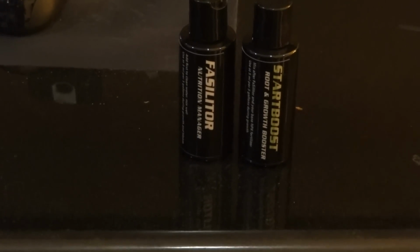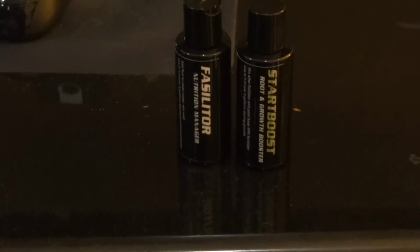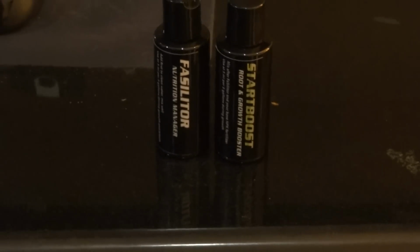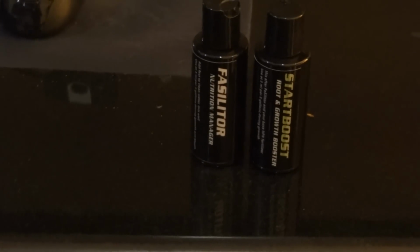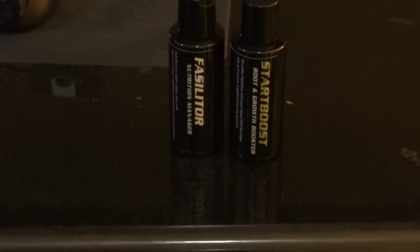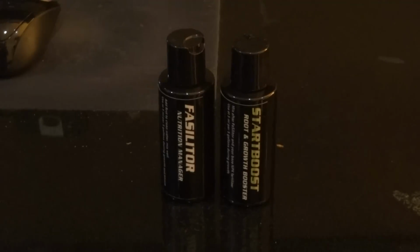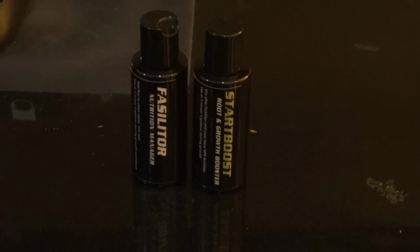At 3 milliliters per 5 gallons. So obviously, if you were to mix up a whole 50-gallon reservoir using facilitator, you would still have about 20 milliliters left over. So you will almost be able to do an entire second reservoir with facilitator, but not quite. You'll still be about 10 milliliters short. But to keep it simple, you're essentially dealing with a double application rate with Start Boost versus facilitator, more or less. You'd have to do like 3 or 4 reservoirs before it really becomes apparent.